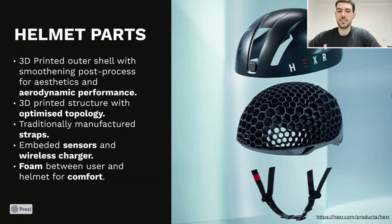The helmet consists of four main parts: the upper part or the cover, 3D printed with some smoothing in the post-processing to increment the aerodynamic performance and cooling. This part can be replaced and can be changed aesthetically thanks to some clips, so it can be easily removed in case you want to have other aesthetics or in case it's broken. The main structure is the optimized topology design. It's also 3D printed with SLS and is where most of the sensors are located. The straps are traditionally manufactured and is where the bone conduction headphones and the wireless charger are located.